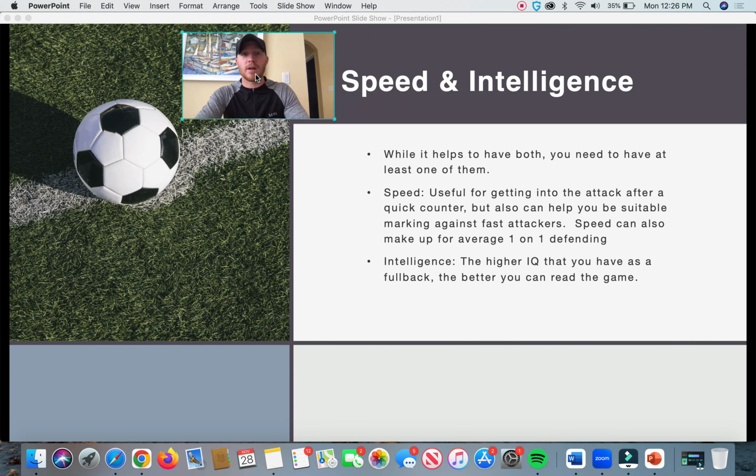Second quality, and I'll move this over so you can see, is speed and intelligence. Now, if you have both of these, you're almost a complete fullback, and that's something that you see at the highest level with a lot of these players, right? They both have speed and intelligence, but at the bare minimum, you need to have one of them.